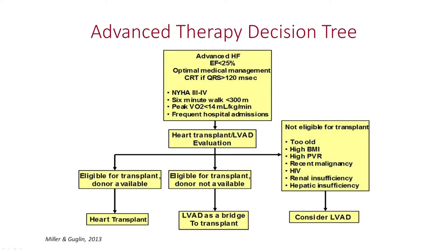I love it because it gives us clear direction. There's no ambiguity. I find sometimes our most recent guidelines have a lot of "pick one." But this one gives us really clear direction. So as I mentioned, the peak VO2 of less than 14, you can see the other indications to initiate a heart transplant or LVAD evaluation.